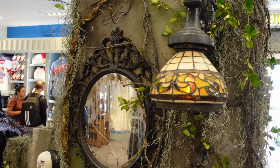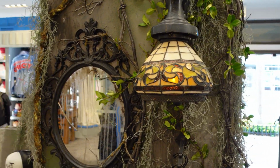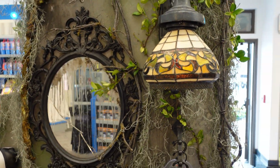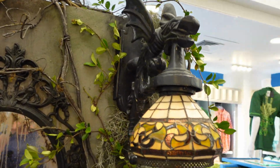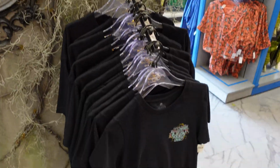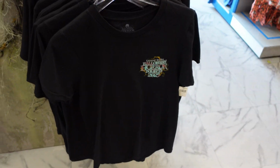Oh, and look at this. Look at this lamp. Oh, very vintage looking. Turn of the century. I love it. Gothic architecture. It looks like a gargoyle's holding up the lamp. And there's the t-shirts of this year's Halloween Horror Nights below.